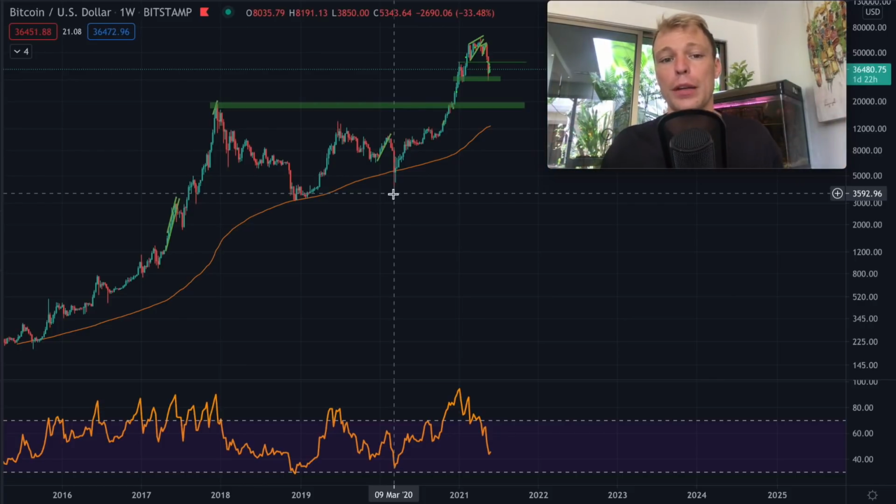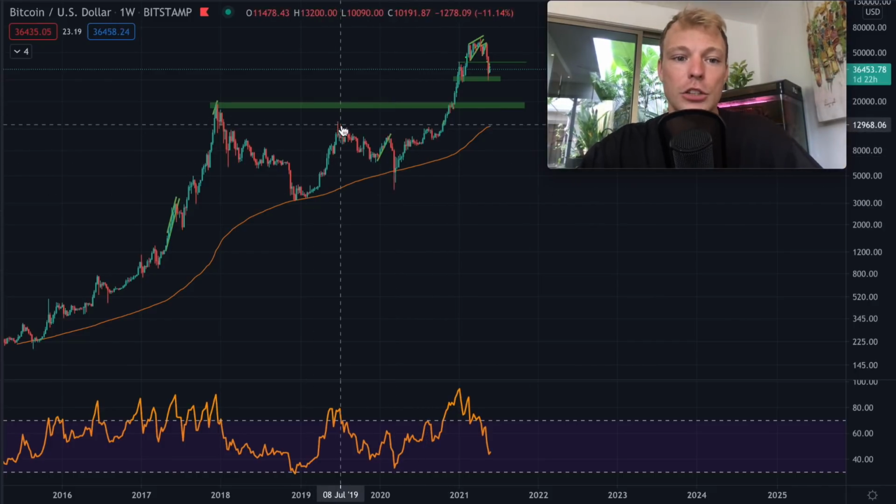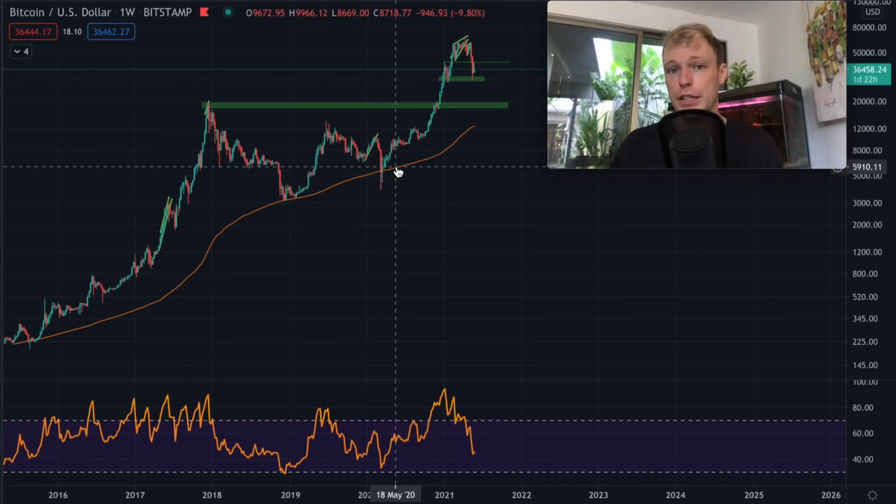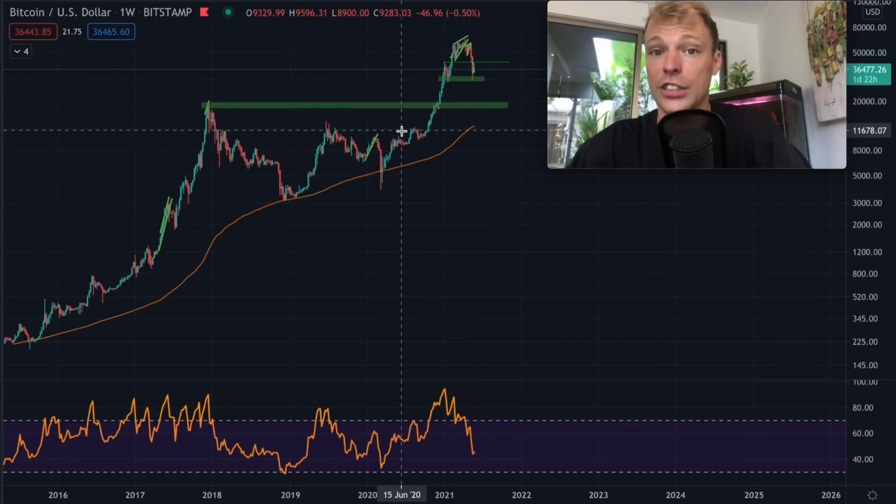So guys, what is happening with Bitcoin right here in the broader perspective? Well, first of all, Bitcoin is trading below a lot of key moving averages: below the 20-week moving average, below the 200-day moving average, the 50-day moving average. So that is actually quite a bearish sign. However, we also have a lot of reasons to believe that we have not seen the top of the bull market yet. A lot of macro charts are indicating that the bull market is still intact.